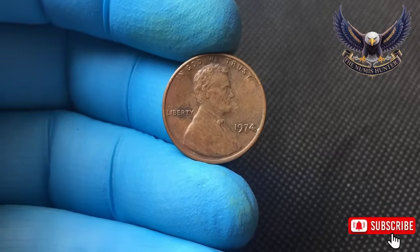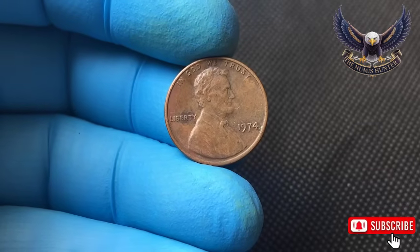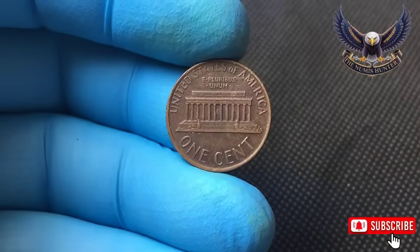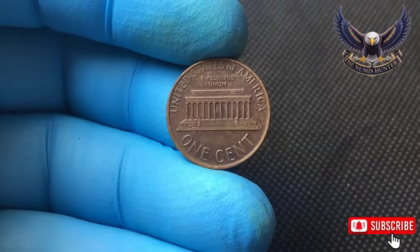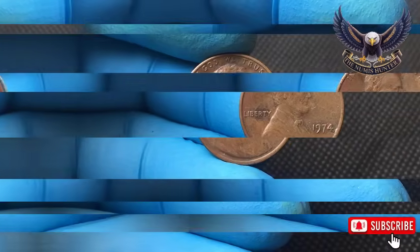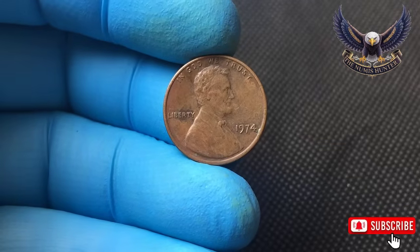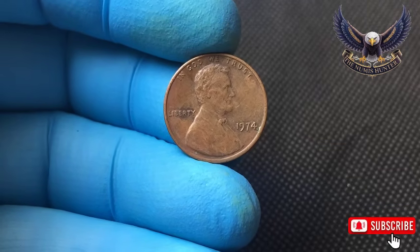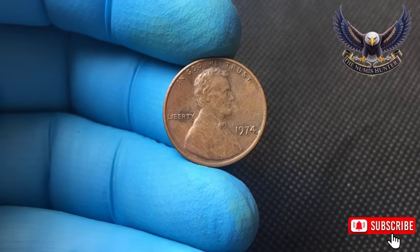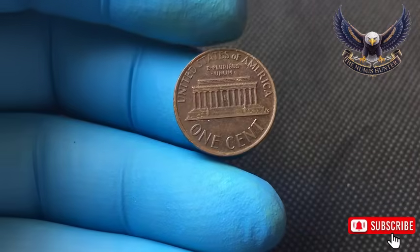Against this backdrop of broader monetary transformation, mint facilities continued their routine, high-volume production of Lincoln cents throughout 1974, striking hundreds of millions of coins that year, coins destined for cash registers, parking meters, and pockets across the country, produced by workers and machinery that had no way of knowing they were operating during what economic historians would later recognize as one of the most consequential transitional periods in the entire history of American currency.